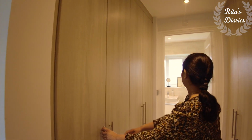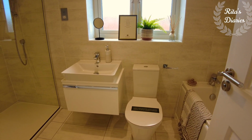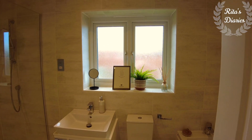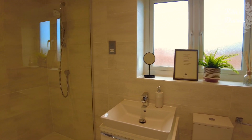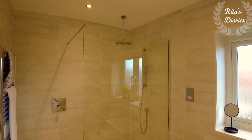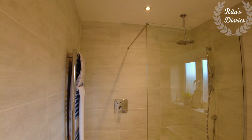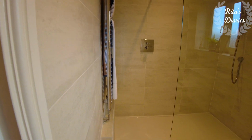Now from this dressing space, moving towards the ensuite. It's a nice comfortable bathroom here. You have the shower cubicle which is quite spacious. Again there's a sink, and also you're getting a tub as well. And you're getting a nice window towards one side. So again plenty of natural light falling even in the bathroom.